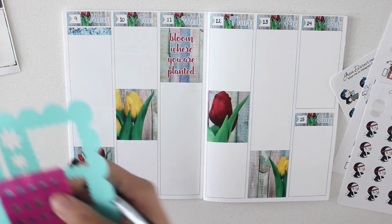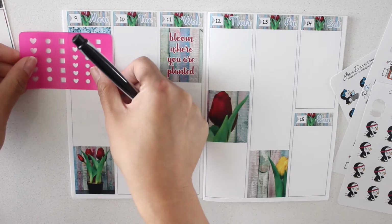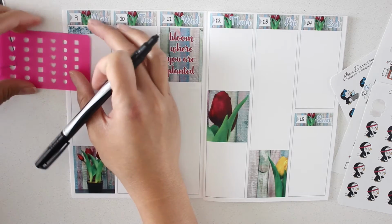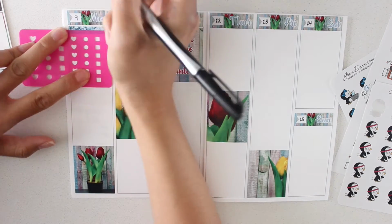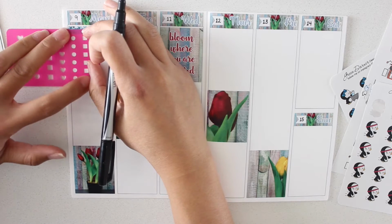I don't have the Happy Planner stencil, but I'm using these because these are just really, really cute. And Mondays are normally a big cleaning day. So I normally do the bathrooms, my husband mops the floors, and I vacuum. So let's do those three things. Maybe let's do them in hearts. Or you know what? Let's just be practical and do them as circles.